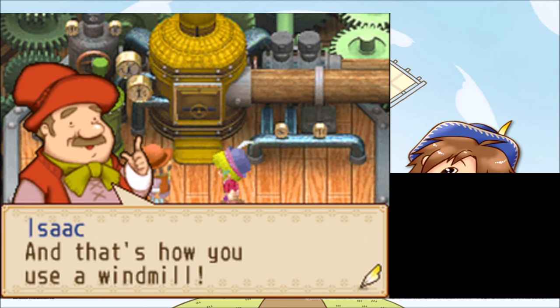I know the red wonderful increases the star rank of whatever you put in, and then the purple one will unlock, like, extra stuff. Like, in this windmill, it'll unlock extra wines. The manufacturing one is probably more important, because it'll unlock the accessories, the charms that boost certain things, like affection and wind power and bell power. Alright, anyway, that's how you use the windmill.